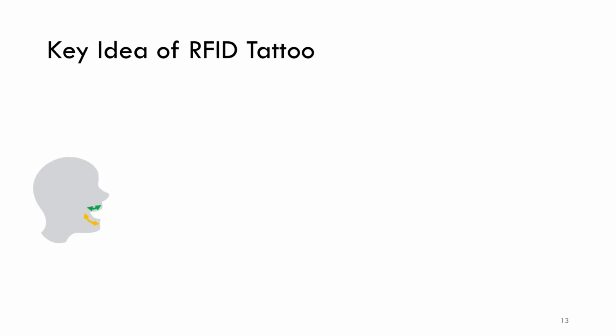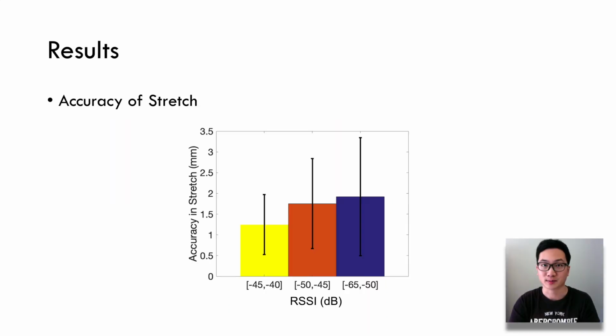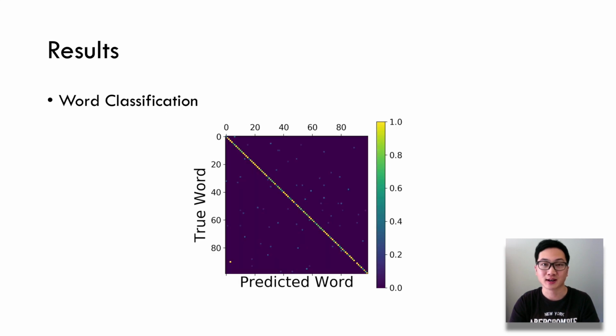After we have the stretch information from multiple tags, we use the stretch information as the feature to apply a machine learning model to infer the user's intended speech. From our experiment, we show millimeter-level stretch inference and 86% accuracy in reconstructing 100 words.